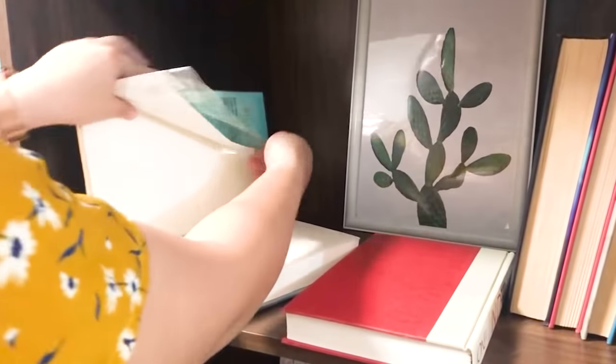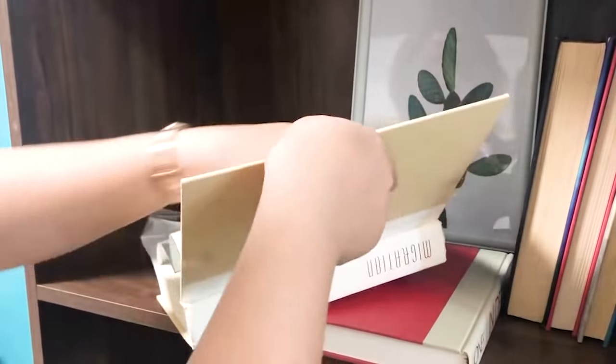Some books have plastic sleeves on their cover. You can take this off and you'll see that the hardcover looks better.